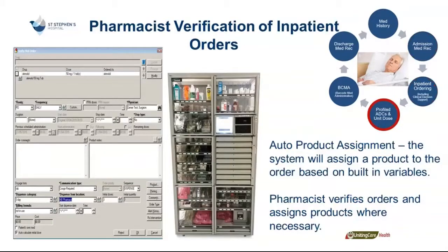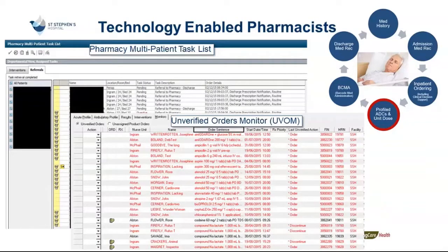So now we're at the bottom circle, profiled ADCs and unit doses. So the auto product assignment, as I mentioned, will assign a product to the order based on built-in variables. When the pharmacist verifies the order, checking appropriateness of use and ordering, they are able to change the product assigned if necessary, or assign a new product if one is not already there. Just to look at our technology-enabled pharmacist screens, this is the pharmacy multi-patient task list, where they see referrals and new prescriptions, etc. And the unverified orders monitor, or UVOM, where they see new orders that have been placed that need to be verified.